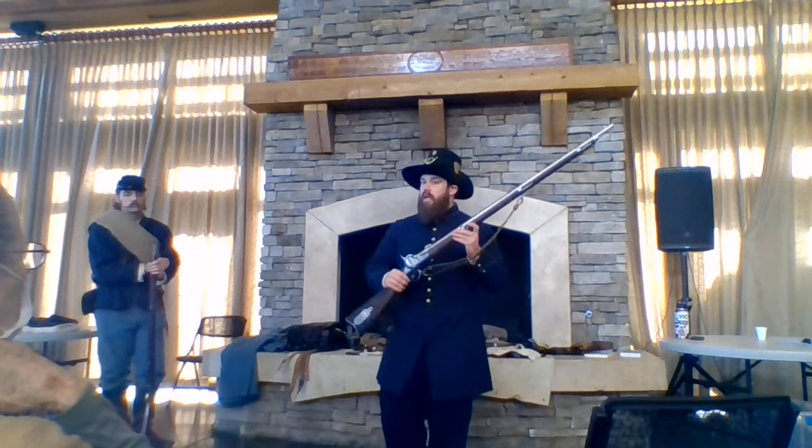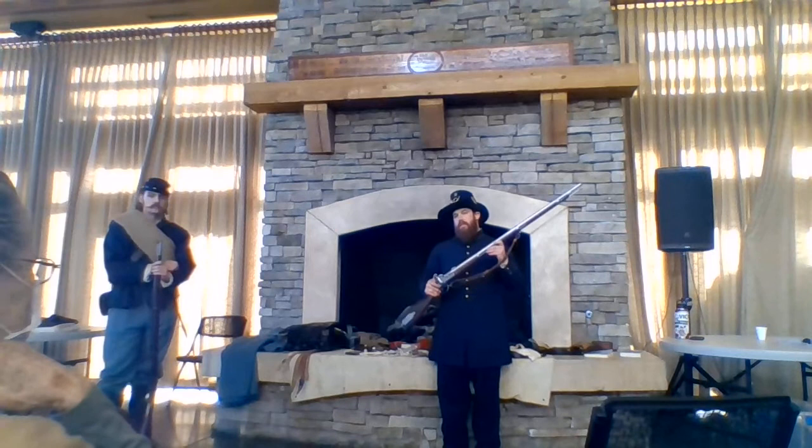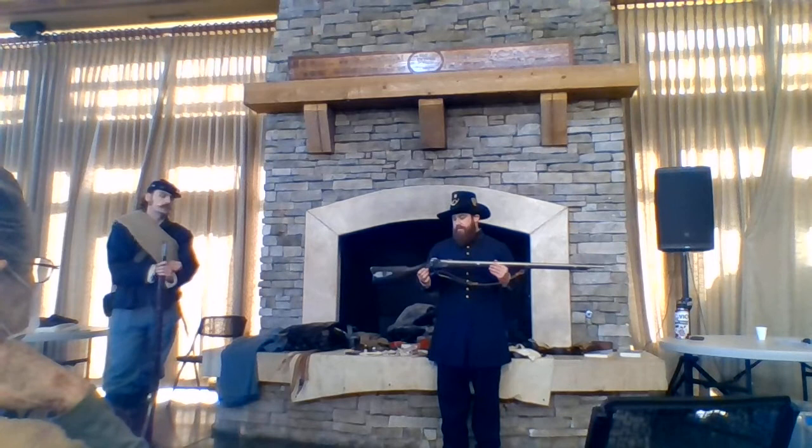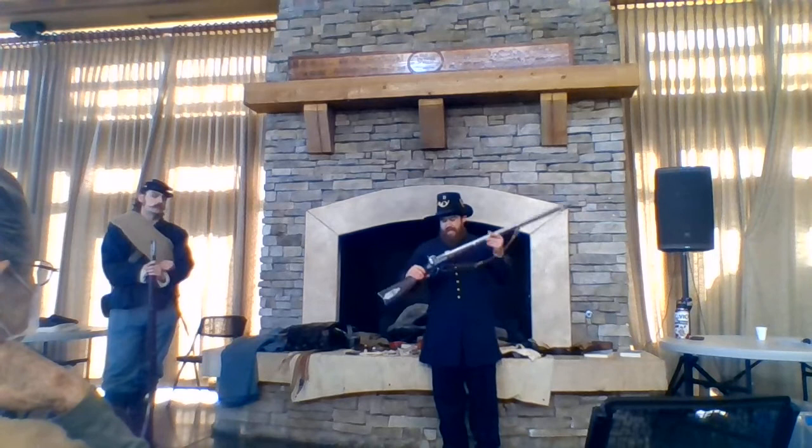How much did they weigh? Twelve, thirteen pounds, just about. The reproductions now are actually a little bit heavier than the originals, funny enough. And this one, I think, weighs about thirteen, fourteen pounds. So you feel it going up the side of the mountain, I can tell you that much.